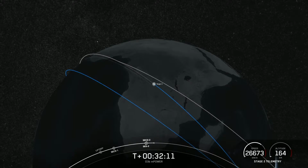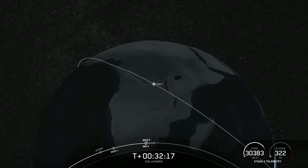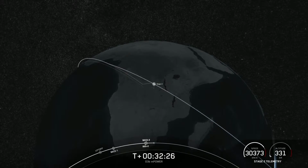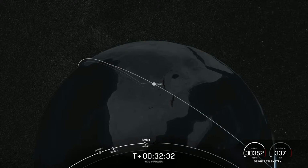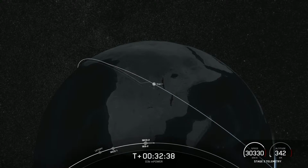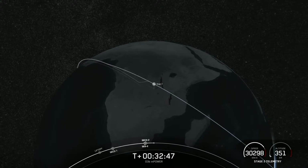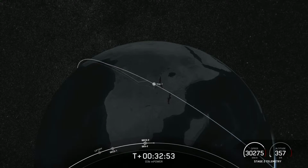Okay, we have loss of signal, that's okay. That's nominal to hear. Oh my god, look at the speed right there. Okay, they have fixed. You can see the numbers just jumped because they achieved a new acquisition of signal. So they reconnected with another ground station, another tracking station, so that's why the numbers changed.